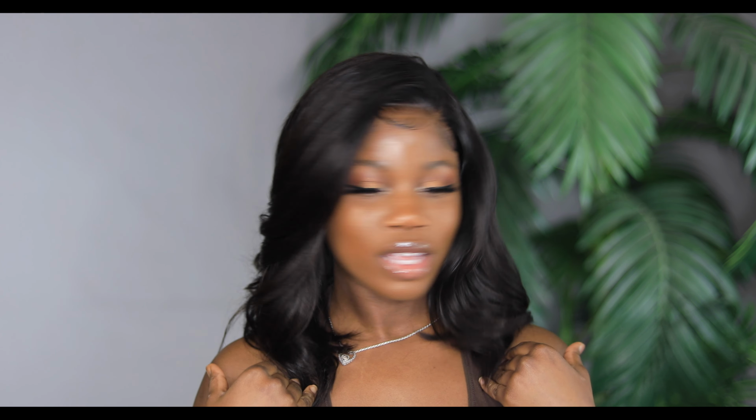And because this is so full, ooh, I am loving this wig. I always curl my bob wig for some reason. I just love how it's short. You feel me? When it's short and curled, I love that look. The hair color is natural black. The cap size is medium, or 22.5 inches.